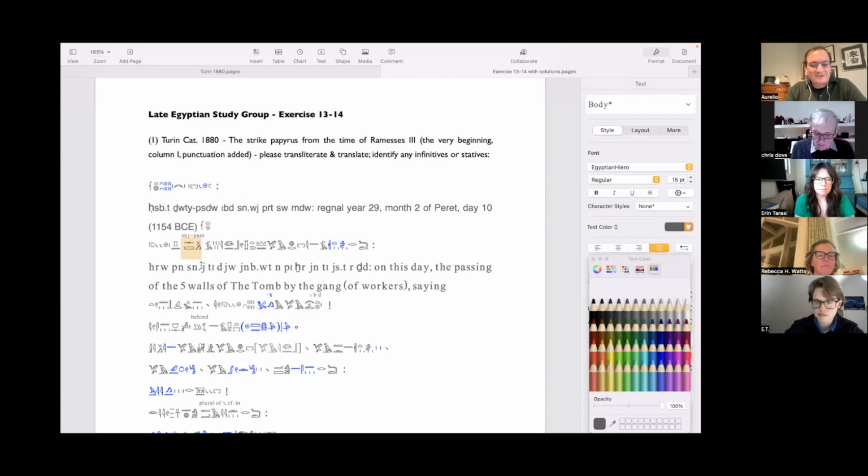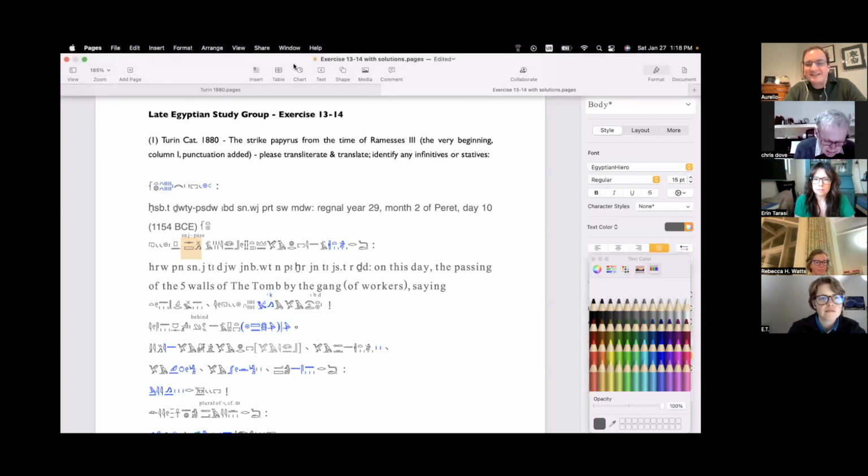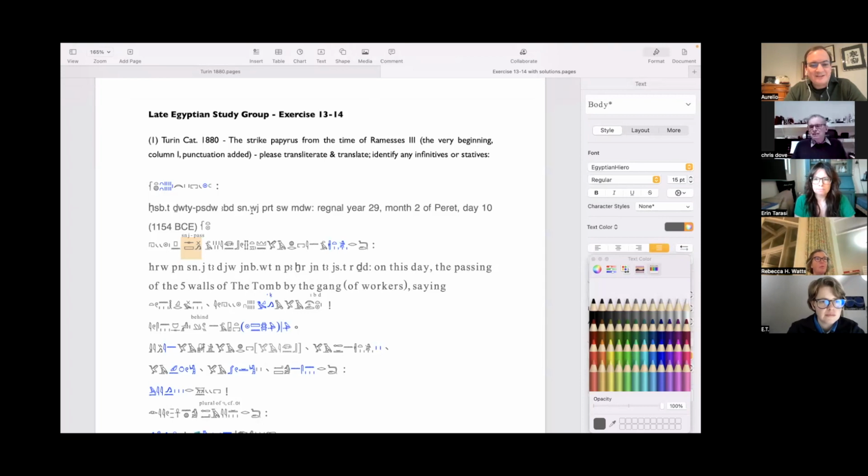So, like Chris said, passing of the five walls of the tomb. We should probably talk at some point a bit about what the tomb is, because that's not immediately clear, or what the five walls are. Yeah, let's see. Should we go there now? Does anybody know what they are?